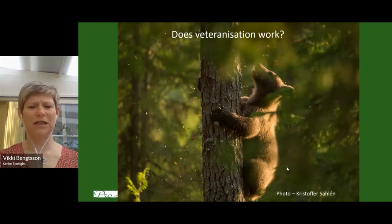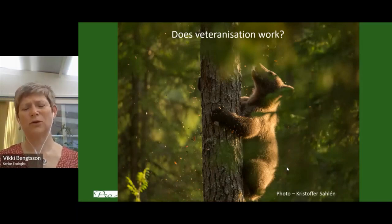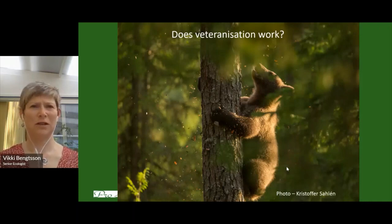We did very detailed records of all the trees that we did back at Hatfield Forest at that time, but unfortunately this is pre-digital, and you can tell by the grey hair, and all of our records were lost in a flood, which absolutely devastated me. But these things happen. So the big question, does veteranization work, wasn't quite as easy to answer from the work that we'd done at Hatfield Forest.